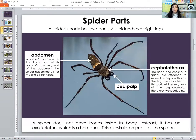Let's look at those 2 body parts that a spider has. The front part where the head and chest of a spider is called the cephalothorax. The back part where the tummy and the spinnerets, that's the part in the very back that the spider uses to make its web, that's called the abdomen. A spider doesn't have bones inside its body. Instead, it has an exoskeleton. The hard part of a spider is on the outside, like a hard shell. The exoskeleton protects the spider.